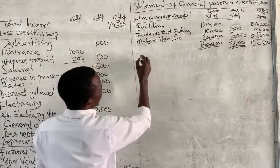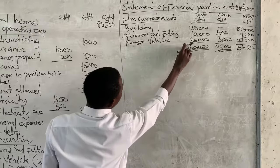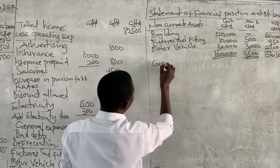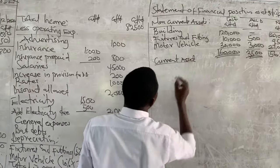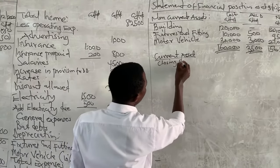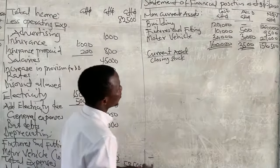After that, we look at the current asset. But mind you, this current asset is not this. I'm not referring to this. So we bring it down small as current asset. With the current asset, you have the closing stock or closing inventory in the additional information, and the amount is 70,000.